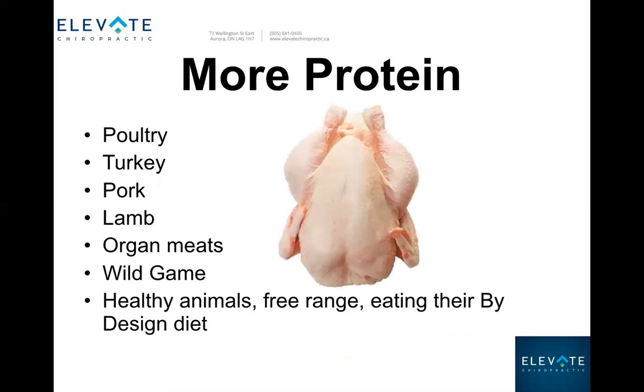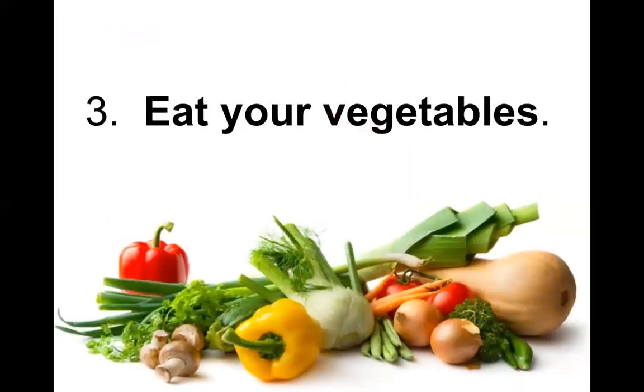You can increase your protein by consuming more free range poultry, pastured pork, lamb, other sorts of organ meats if you like, wild game. But eat healthy animals that are free range, eating their own by design diet. Eat your vegetables. No bag limit on vegetables. The more vegetables you consume, the more vitamins and minerals you're going to get.